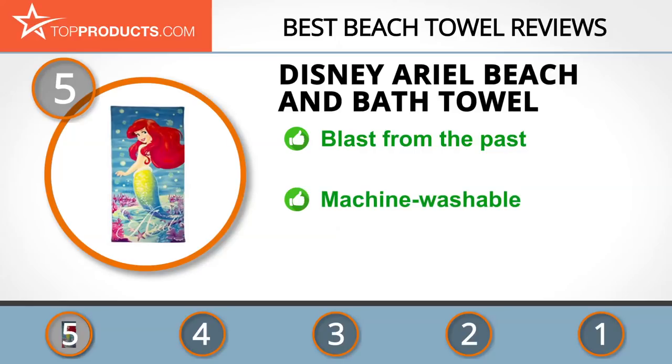Disney, what do we say about such a colossal brand? It knows what it means to make great movies and products, that's for sure. Its Ariel Beach and Bath Towel is a blast from the past, and definitely a fitting design for a beach vacation. As the name suggests, it features a Little Mermaid design and is great for kids. And most importantly, it's machine washable and made of 100% cotton. This is certainly a whimsical towel for your little one or yourself, but some have mentioned that it's a bit thin.